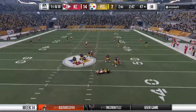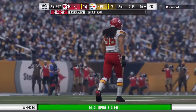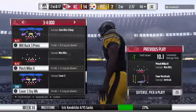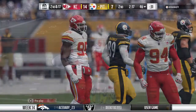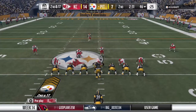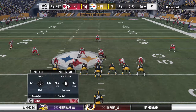Back to throw now on first down. And no escaping this time as he'll go down. They got him for a sack. Eric Kendricks coming on the blitz. He gets him for a loss of 7. Man in motion right, Antonio Brown.